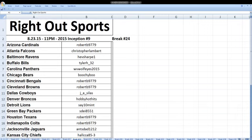15 Inception number 9, guys. This ended Saturday on eBay. Robert B. up top, Hev Sharp, West Virginia, Hobby Hot Hits, say 10 Mint.